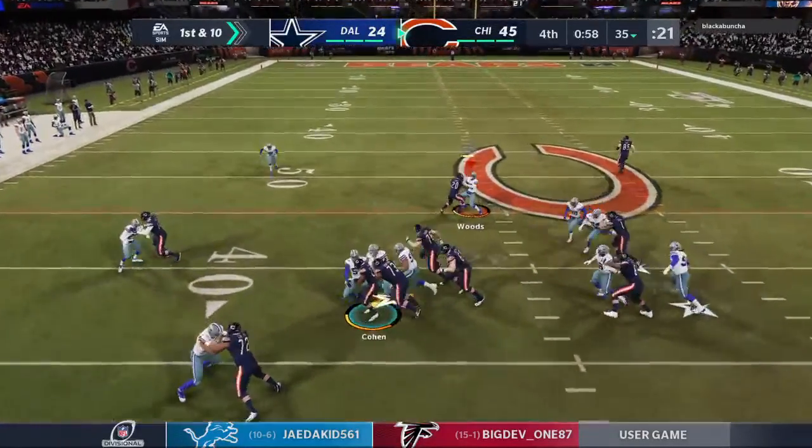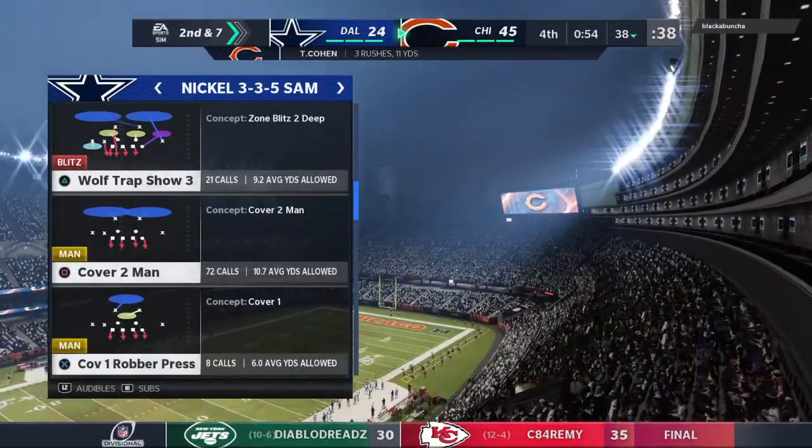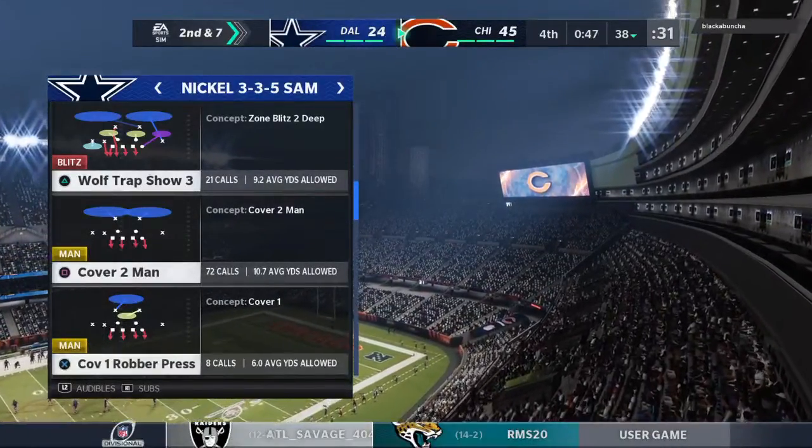Out of the gun, running with Cohen. Number 29. 3 yards on the pickup there, and it'll be 2nd down. Well, from an offensive perspective, that was a tough run because he only picked up 3 yards. But let's flip it over to the defensive side.